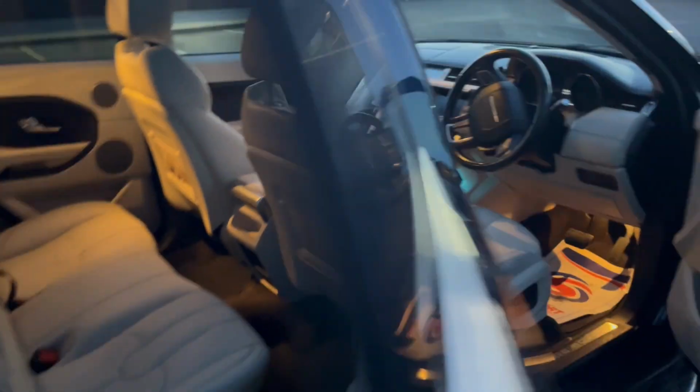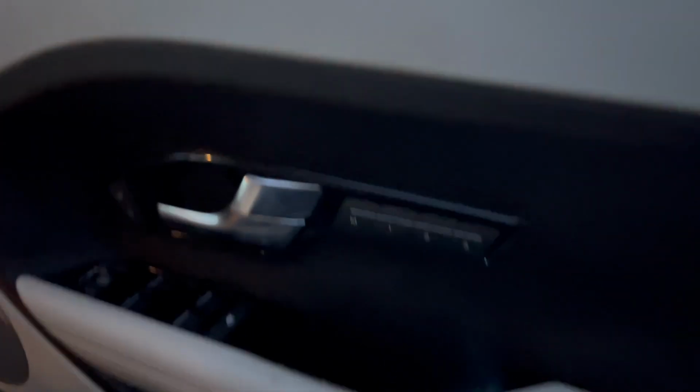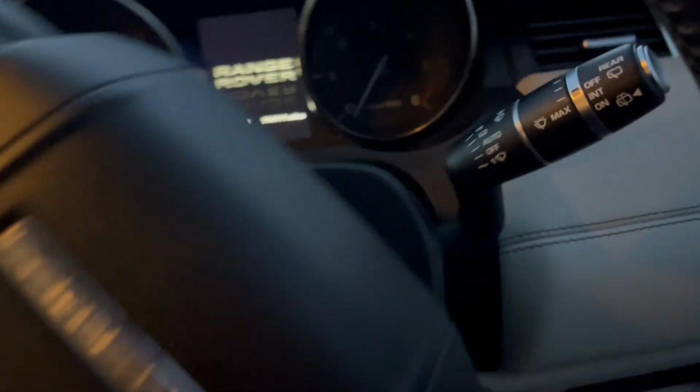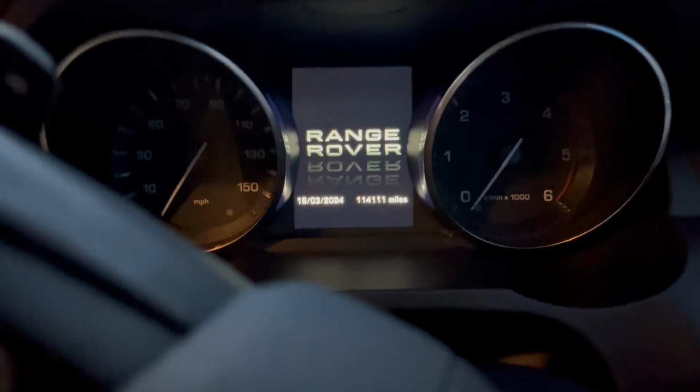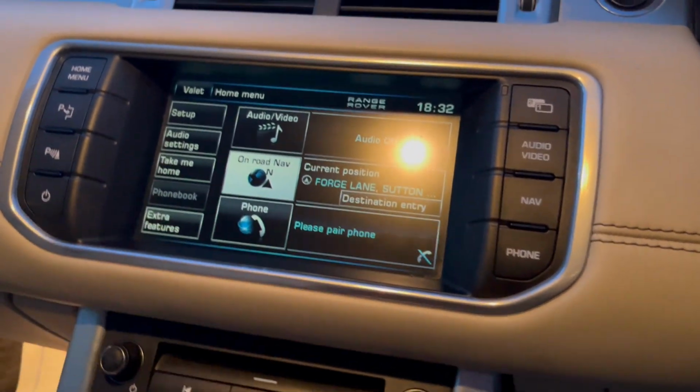Lovely leather seats. Electric memory seats as well. We've got satellite navigation. Some 114 miles. Just start it up. Got heated, three-stage heated seats. Satellite navigation.